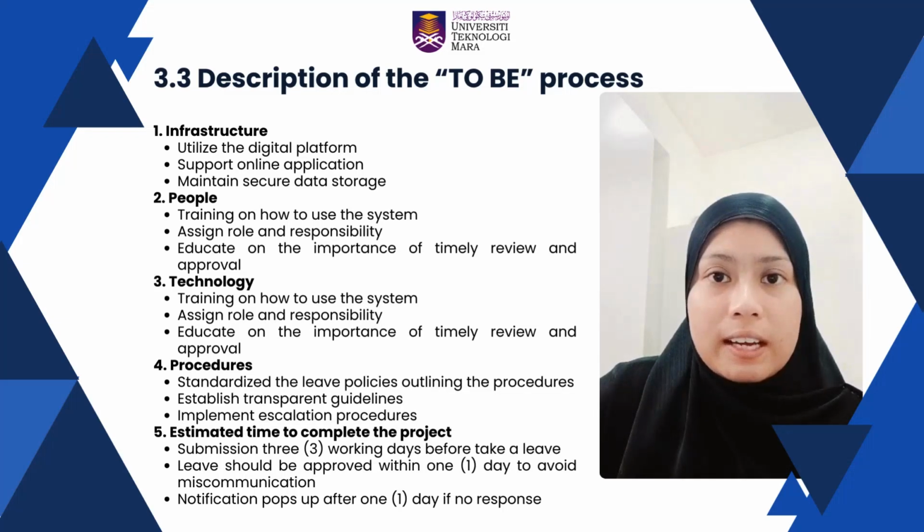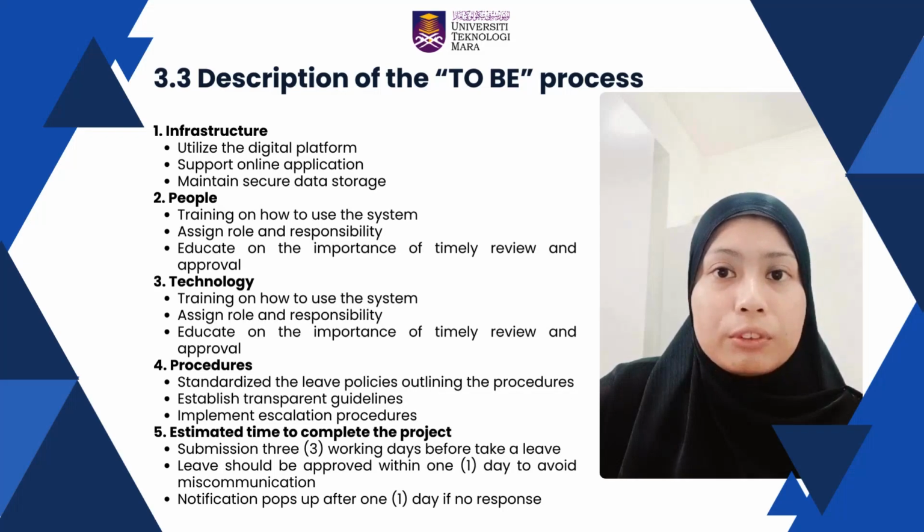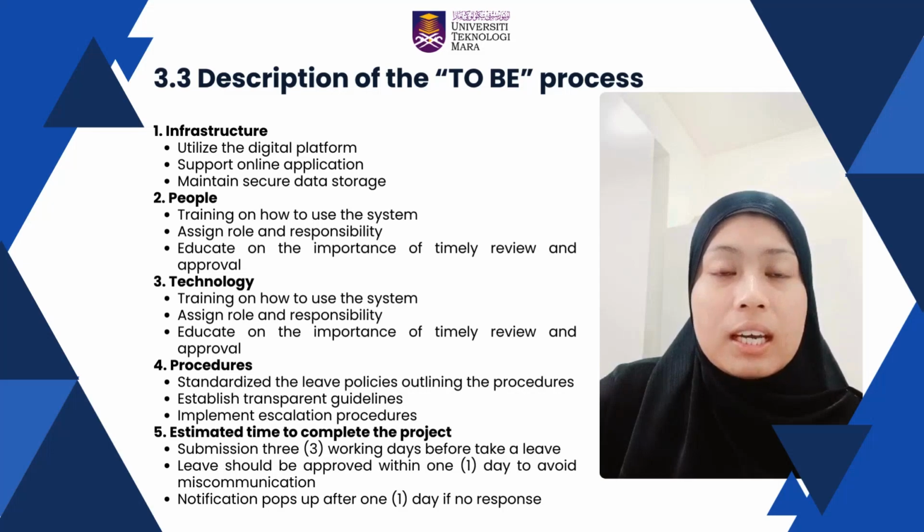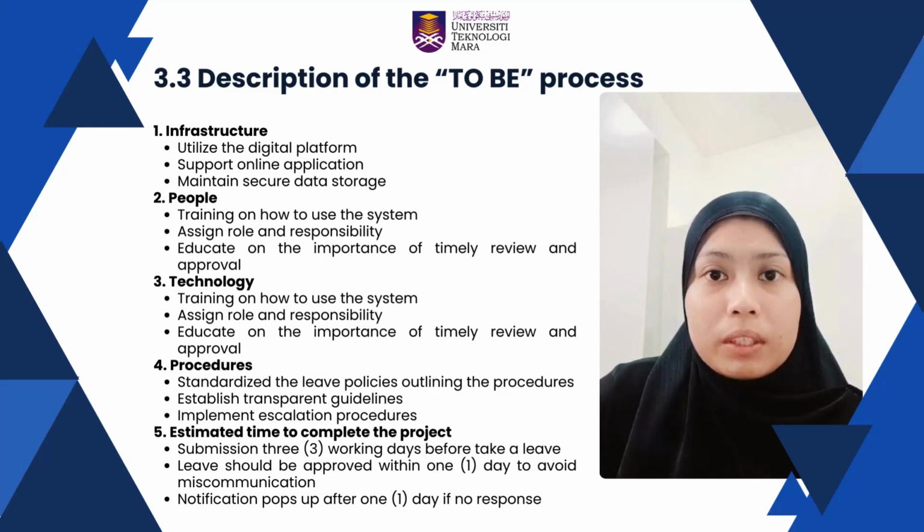Procedurally, clear and standardized leave policies will be developed and communicated, outlining the procedures for applying, approving, and managing annual leave. Transparent guidelines for submitting leave requests will be established, including required information, notice period, and any supporting documents. Moreover, escalation procedures for unresolved or urgent leave requests will be implemented. The estimated time to complete the process includes submission of leave requests 3 working days before the date of leave, with approvals expected within 1 day to avoid miscommunication. Notifications will be set to pop up after 1 day with no response.